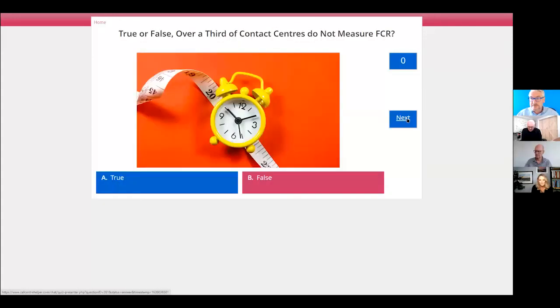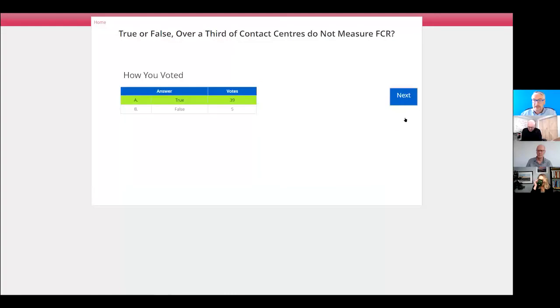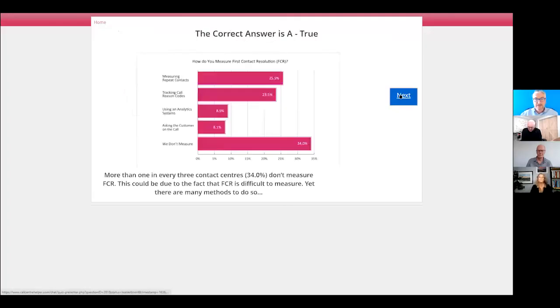So let's just do the first question. True or false? Over a third of contact centers do not measure first contact resolution. So press A if you think that statement is true, or B, the red button, if you think that statement is false. True or false? Over a third of contact centers do not measure first contact resolution. So let's have a look at the results for that. So true, yes, most of you get that right, according to a call center helper survey. Over 34% of contact centers do not measure first contact resolution.